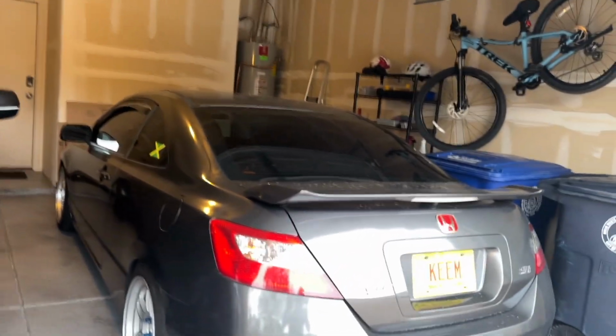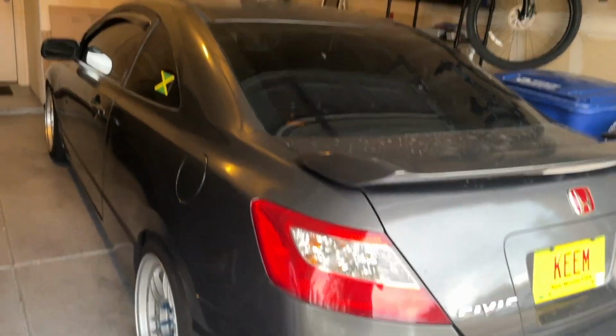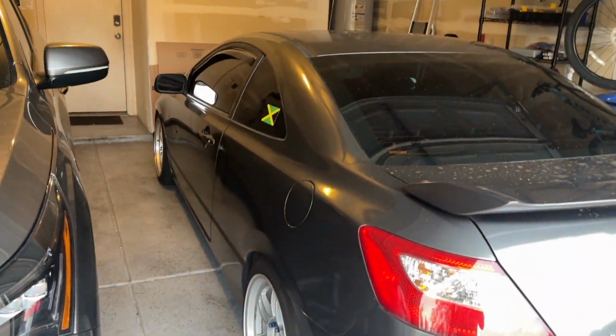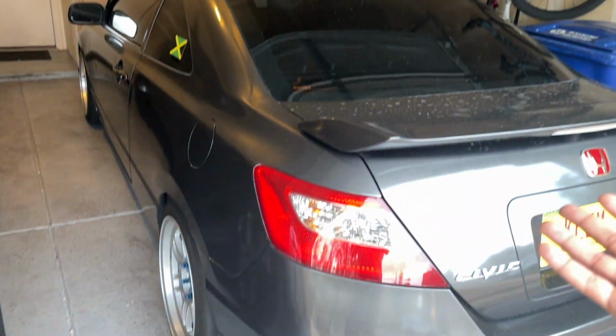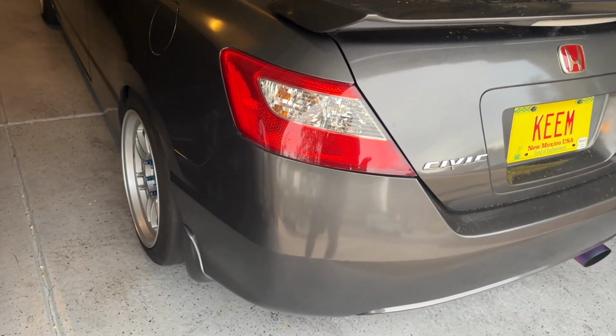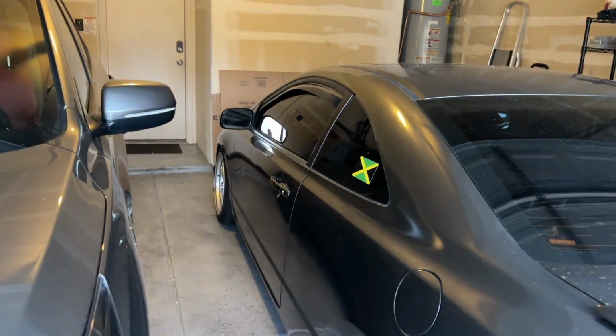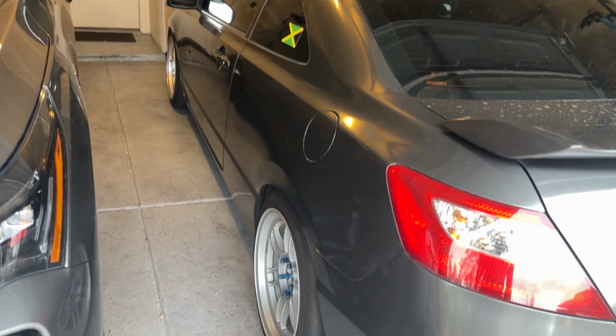But also, I don't wanna drive her too much right now because she needs a tune. I really need to get a tune. We have a lot going on, so I haven't been prioritizing a tune for the car because the car still drives fine. But to make it drive 100%, and for me to install my cold air intake, I need to get a tune. Oh, she needs to get a wash too, she's all dirty. It just hasn't been a priority.